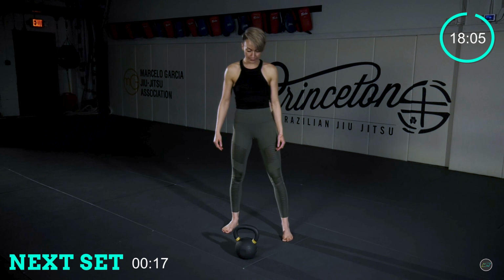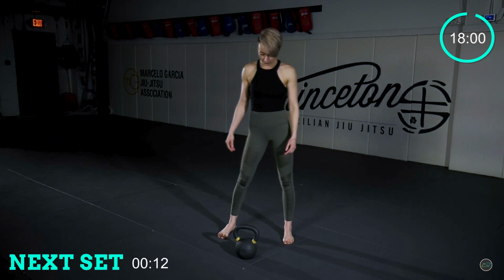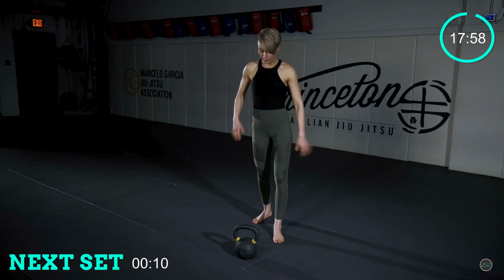For this next set of Turkish Get-Ups, you'll be performing 1 repetition on each side. Take your time as you're working through the steps. Let's not rush this.